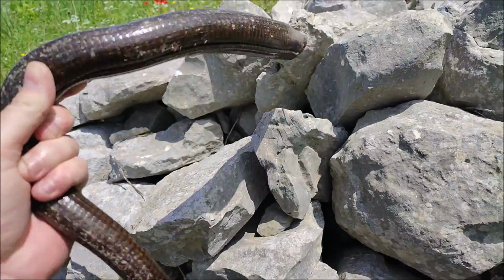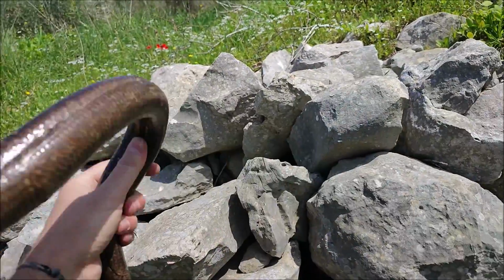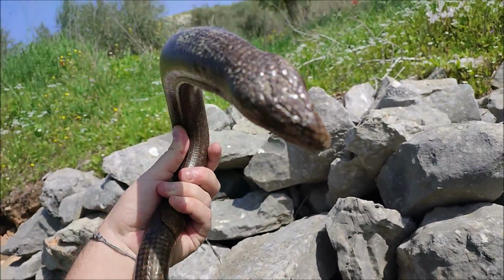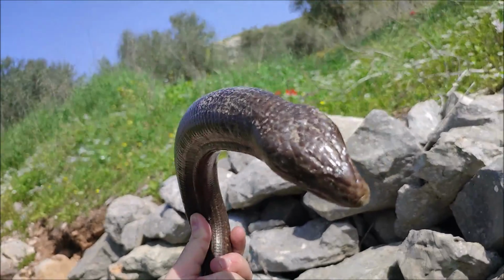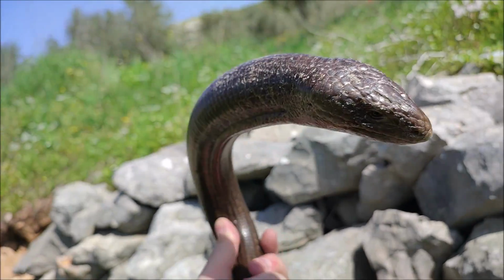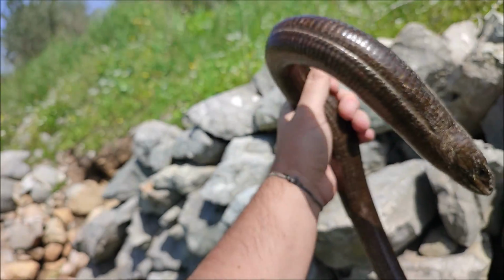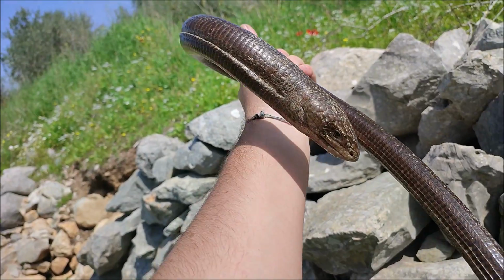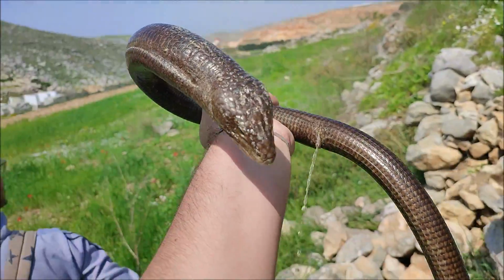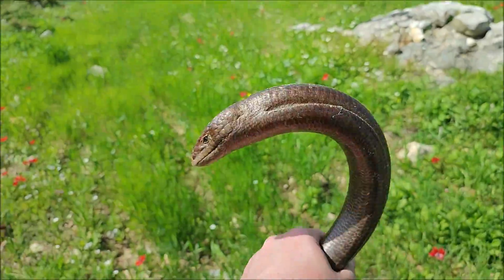Pretty harmless. Yeah, these guys are totally harmless despite the fear of them. He's not even biting, as you can see, just trying to break free. This is insane. Look at the head of this dragon. This is so cool. Our day just started and we already found one. If the beginning is like that, I can't wait to see what we can find for the rest of the day. This is so cool. Let's go take some pictures of this beauty and take DNA samples and then let it go.